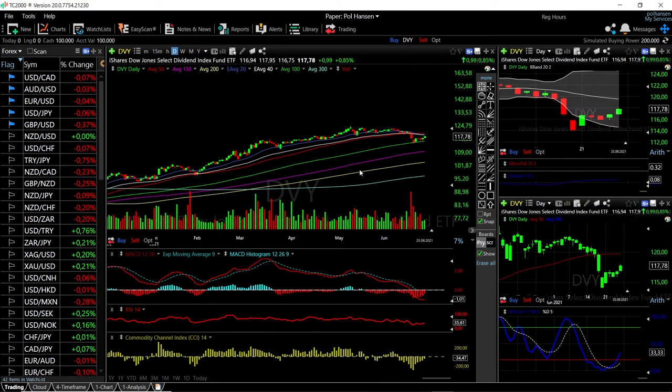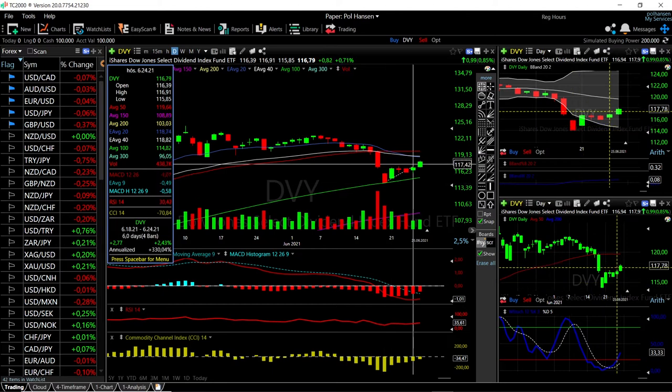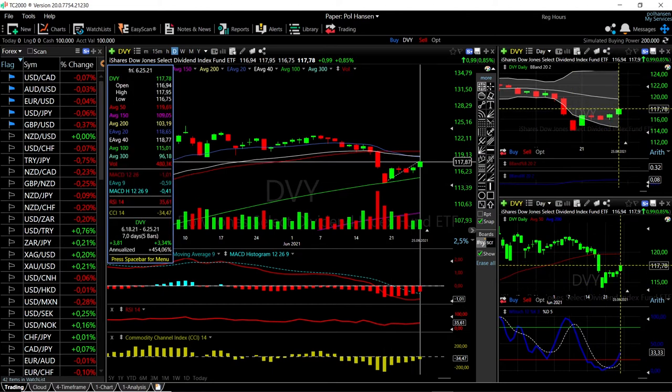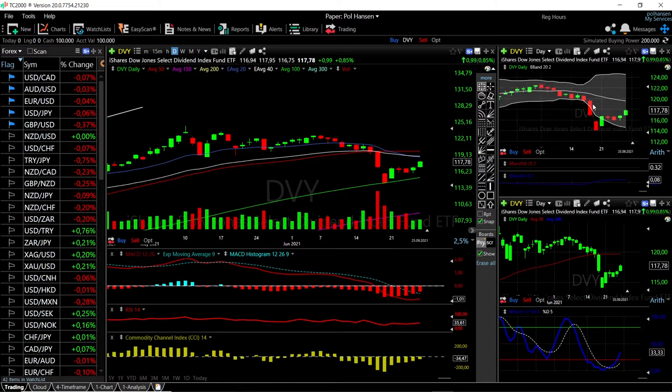DVY has recovered quite nicely from the massive fall here towards the 100 moving average. We are up roughly 3.3% from the bottom. We're approaching the middle of the bullish band, and the question is whether or not we are going to get rejected there. That's roughly at the 50 moving average. You see it right here. We have the 20 and the 40 right above as well, but the 50 is kind of where the action will take place. If we get rejected there, then we'll probably drop back to the 100 moving average.